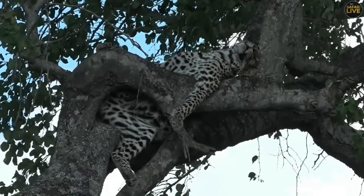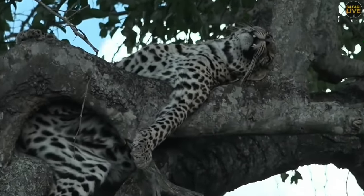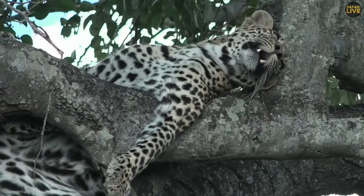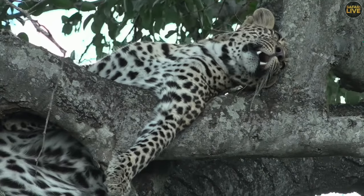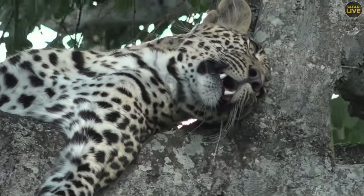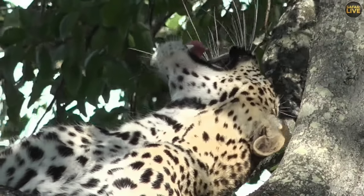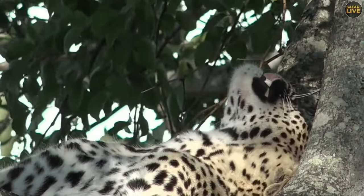Exactly, Bagheera from the Jungle Book. She's just spread out and is as happy as anything could be. How cool is that? You can see her little pearly whites sticking out. What are you doing, you silly cat? That can't be comfortable. I think she's going to move, though. There are a few yawns going to happen.